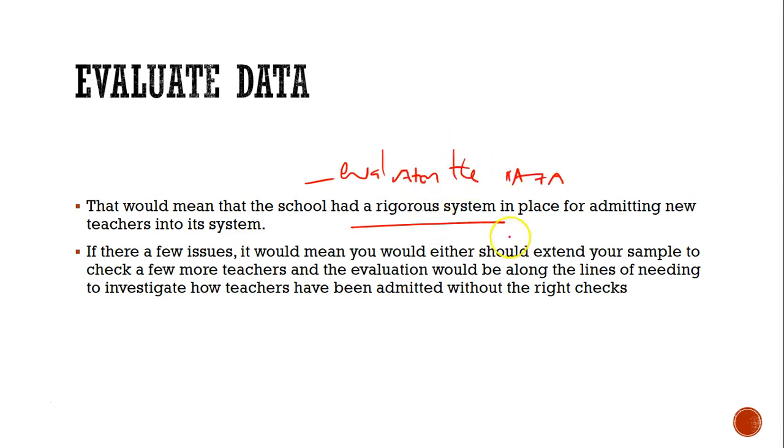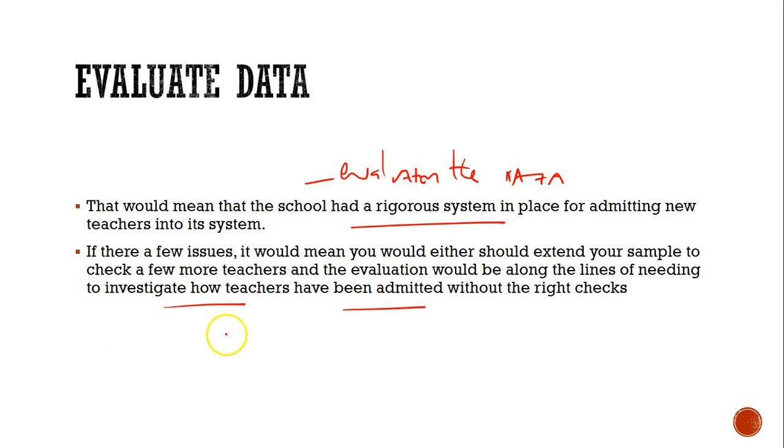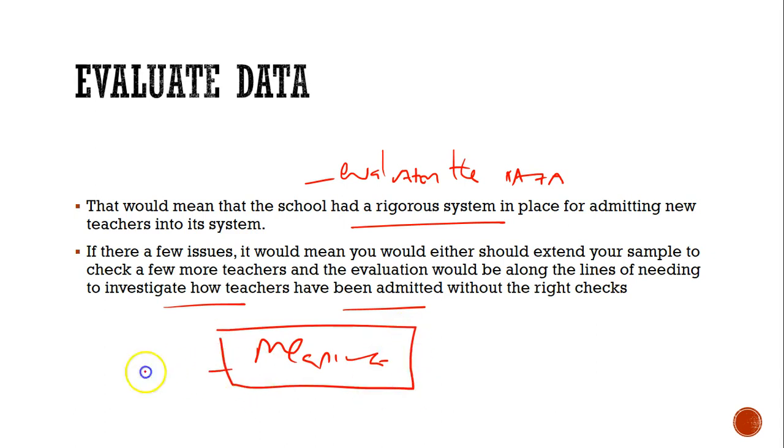Now, if there were some issues, you might need to investigate how the teachers have been admitted, or whatever. Really, the key point is that you have looked at the data, and at this very first simple level, you've brought some meaning. That's the issue here. You've brought some meaning to the data, and that's what we're really talking about when we talk about evaluation.